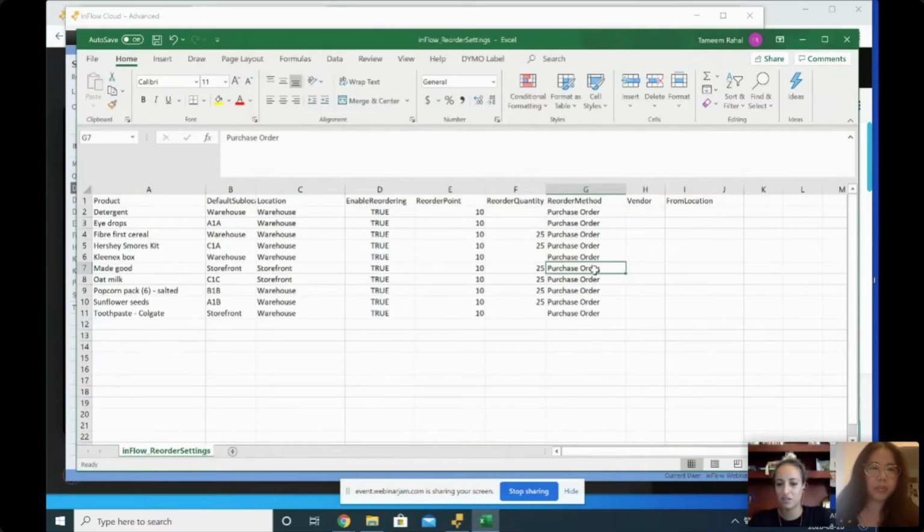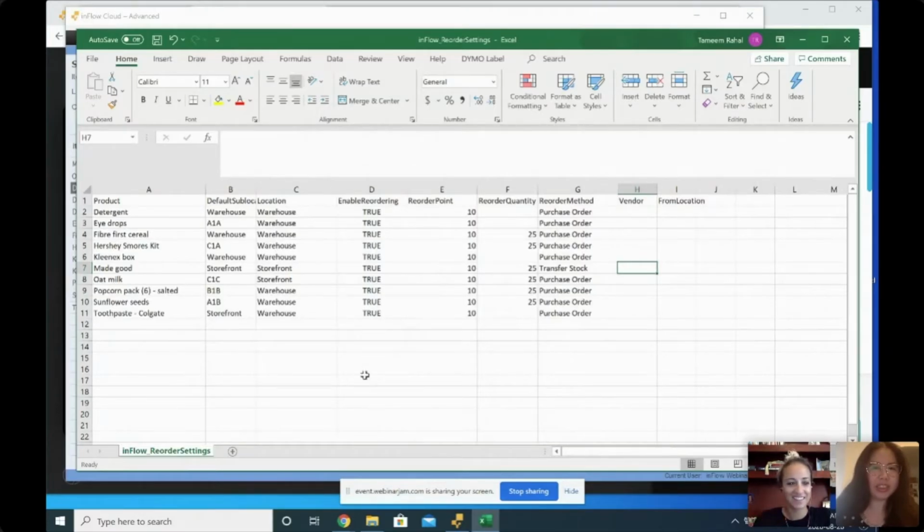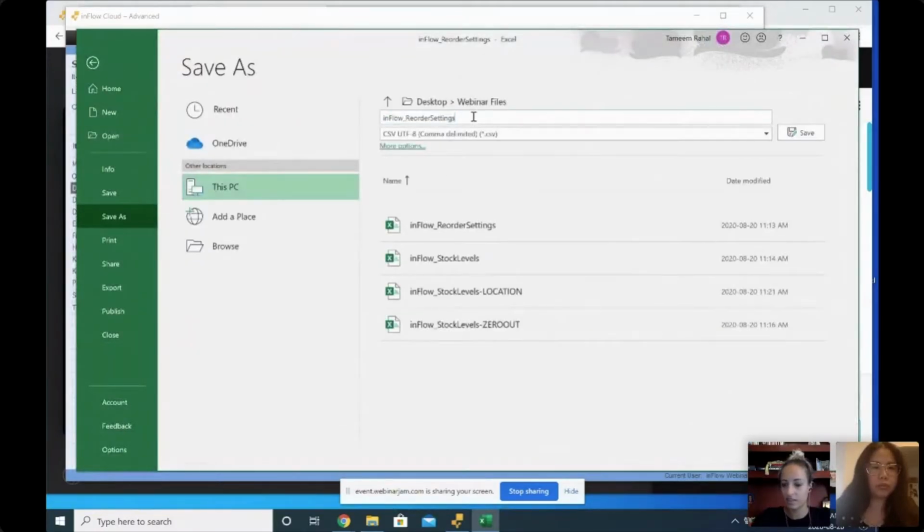What's the word? Do you know the word for the method? Let me check, but I believe it is transfer. I have the sample file open. Give me a second here. No worries. Sorry, I put you on the spot. We have a sample reorder settings file on our knowledge base. So it's stock transfer, two words. Okay, so I got it flipped. We'll put stock transfer. Great. So I'm just gonna save this. Reorder settings.